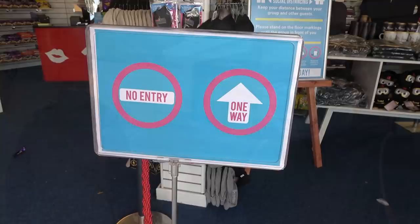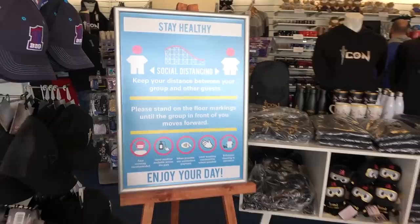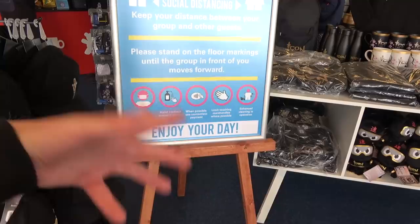Right then, so at the entrance to the shop, they are actually running a one-way system, and also please use the hand sanitizer that's provided just here as well. So here we go. You've also got some signage here, stay healthy. I do like how positive all the signage is. I mean, you've got enjoy your day. We saw them other ones earlier with some really positive messages. But yeah, I do really like what they're doing with that.